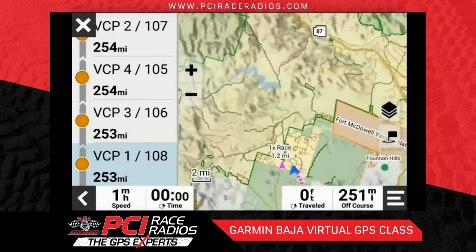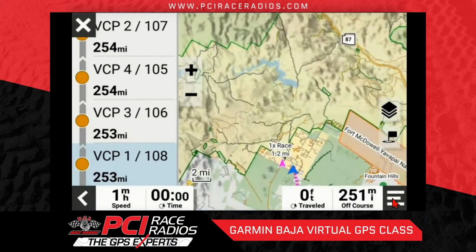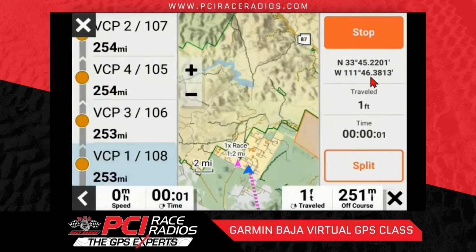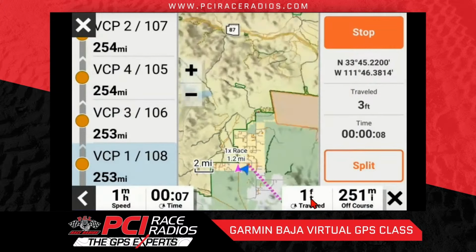So I've turned my location back on to show you a little bit more about that track recorder. Again, to this three-menu bar down here, track recorder and start. Now this has started recording your track, and you'll notice that your distance is going to start updating down here. And this is your trip distance or your trip calculator.